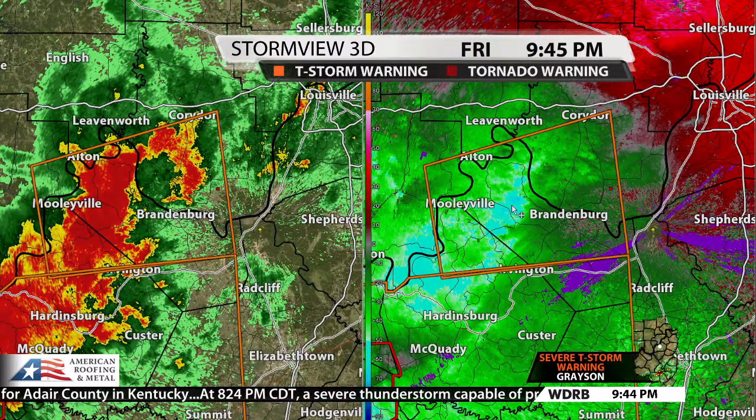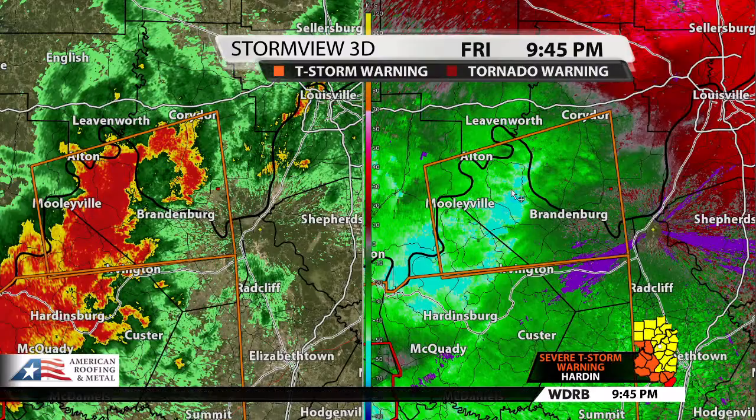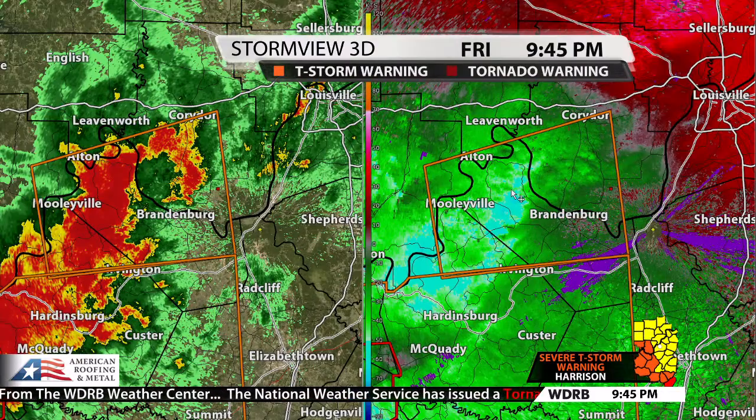So kind of just orienting yourself on the left-hand side of your TV screen, that's classic reflectivity. It's how we always display radar. And there is one core that's between Corydon and Brandenburg, and that's the leading edge. Right. But that one does not have the really intense winds. Good information. It's the second one just to the west of Brandenburg, and that's where you're going to notice some winds. What are you seeing on pixels?